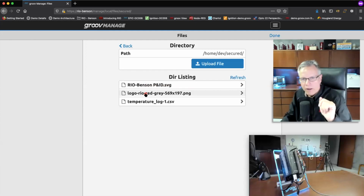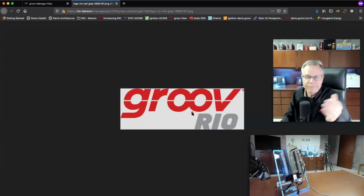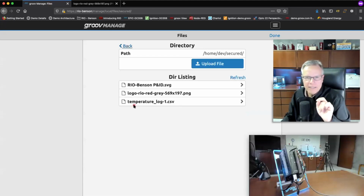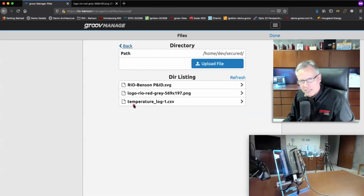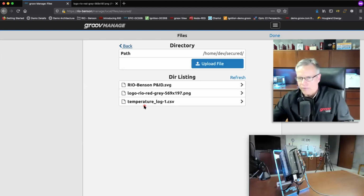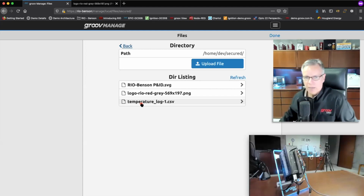I also have another file here called logo RIO. Let's take a quick look. Oh, it's just a Groov RIO logo. I'll show you where I'm using that a little later in the demo. And then let's go back and check this out. I've got a temperature log CSV, comma separated value file, pretty straightforward. What I'm doing is I'm logging temperature from my little temperature sensor here every 15 minutes to local storage. I'm using Node-RED to do that, and I'm going to show you that flow coming up in a moment.